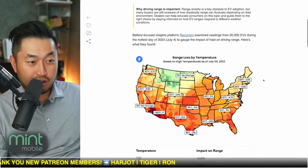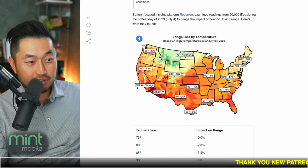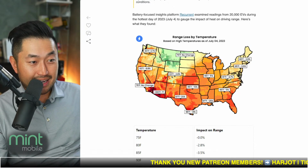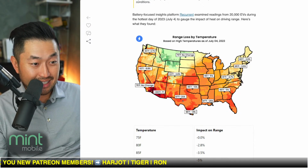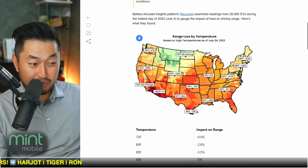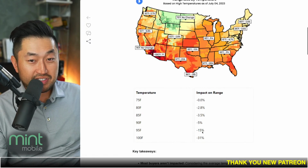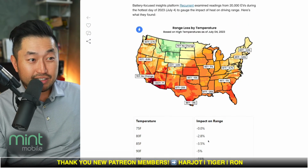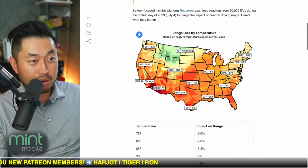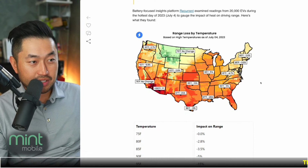Taking a look here, range loss by temperature. You can see, depending on where you're at in the country, like the Arizona or Nevada areas, California has no change, but even in the 83-degree area, you're going to lose 2.8% of range. Going to Texas, even 25% of range, 31% of range. As the temperature goes up to 95 degrees, you're going to lose about 15% of range, and at 100 degrees, you're going to lose 31% of range. So these certainly sound like scary numbers, and they're coming from Recurrent, which is the leader, I would say, in tracking all these battery performances on electric vehicles.